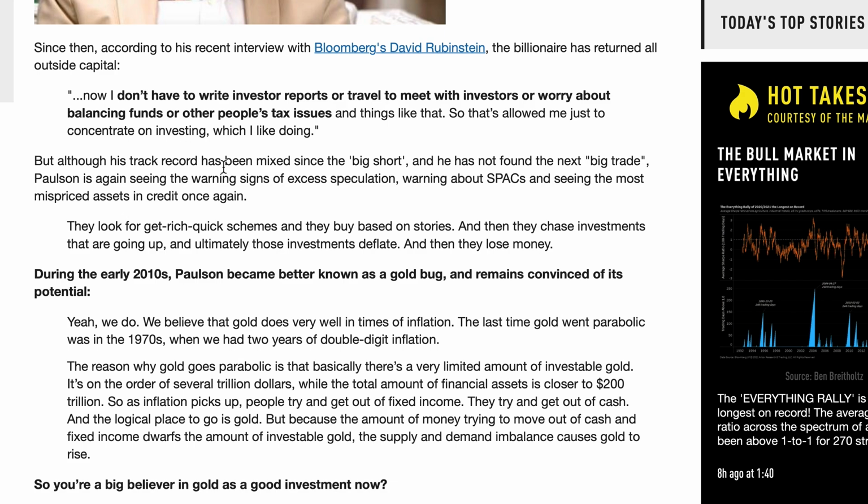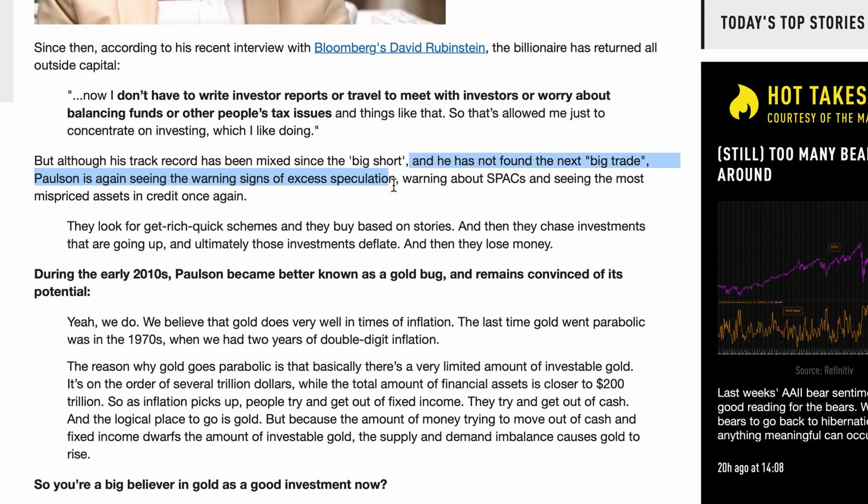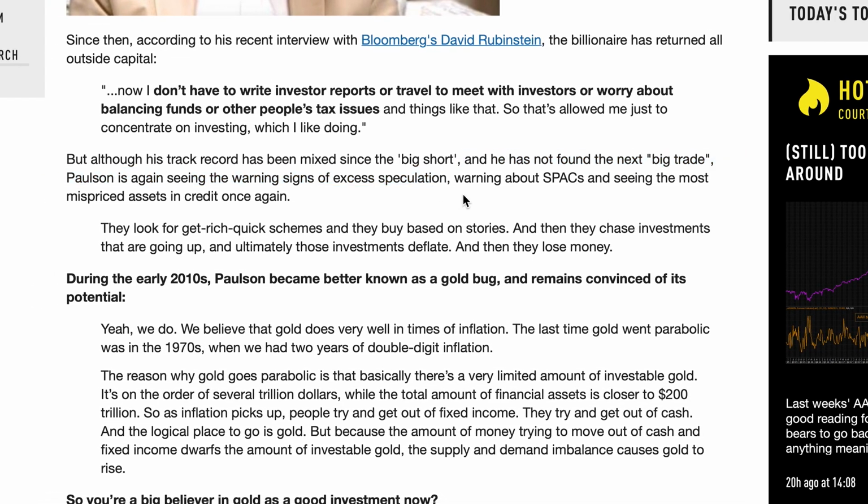However, although his track record has been mixed since The Big Short, and he has not found the next big trade, Paulson is again seeing the warning signs of excess speculation. Well, it doesn't take a genius or John Paulson to spot that, folks. We've known that for how long? But let's read the rest of this. Warning about SPACs and seeing the most mispriced assets in credit once again. John Paulson says people look for get-rich-quick schemes, and they buy based on stories. And then they chase investments that are going up. Ultimately, those investments deflate and they lose money.